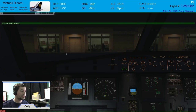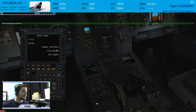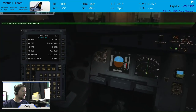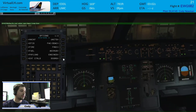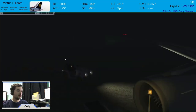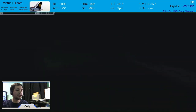And request deboarding. CDU menu, options, external controls, getting my GPU and ground chalk, parking brake off, return. And is there an actual jetway on this? No. So this is going to look kind of funny because the doors will open, but yeah. Open. Oh, there's Johnny moving over there. Somewheres.